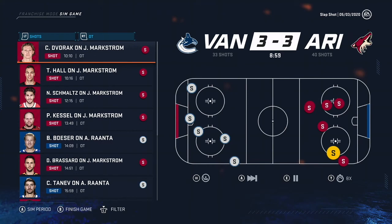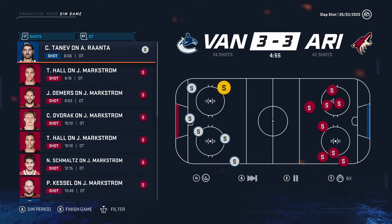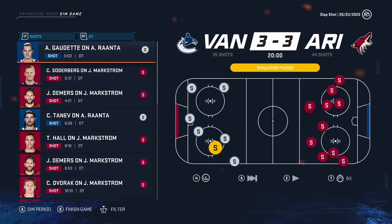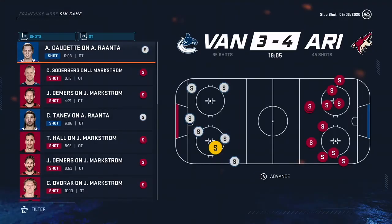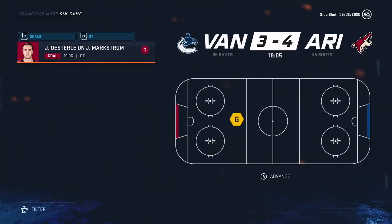Okay, so Arizona, yeah, they're kind of outshooting us a lot, which is not good. Finally, Tanev gets one for us. It's all Arizona there. 52 seconds left, and we're going into a second period of overtime. Oh, and it's done. Of course it is. Arizona scores. Ostral scores for them.